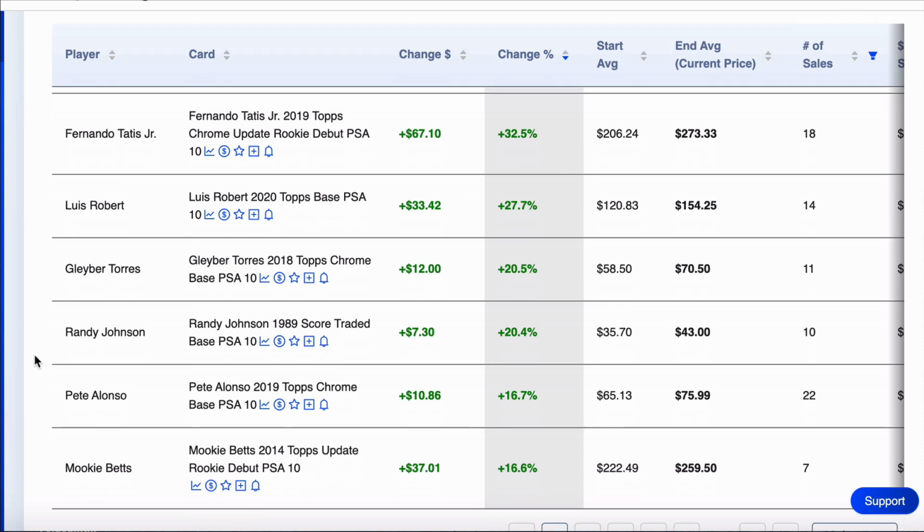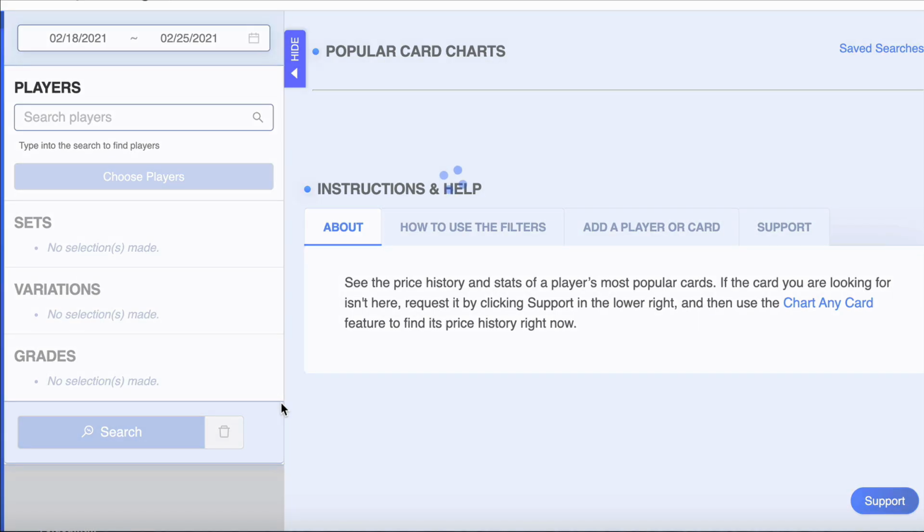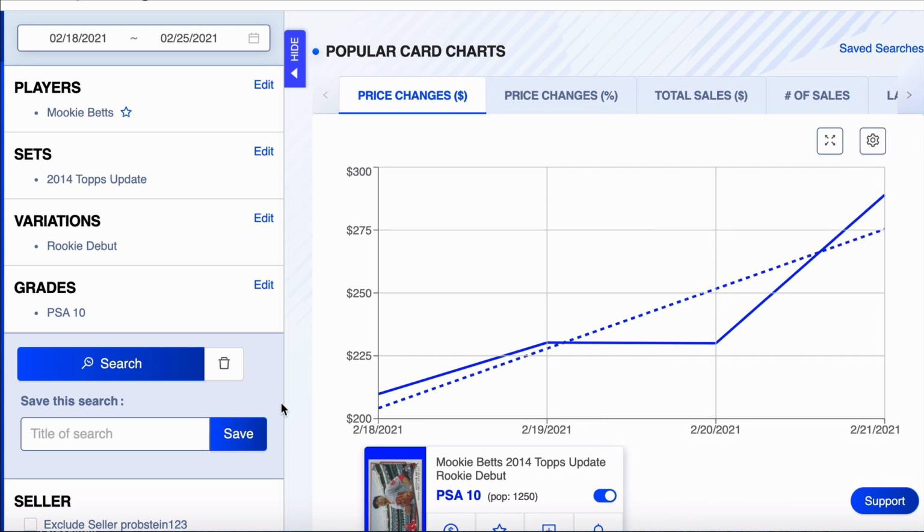Mookie Betts to end the list at number 10. His 2014 Topps Update rookie debut up 16.6%. I think it's a pretty solid consensus that Mookie Betts is the second best player in baseball after Mike Trout. I think that's pretty fair, and I hear that from a lot of people. But I don't think his cards are valued as the number 2 player in baseball. Why? I don't know.